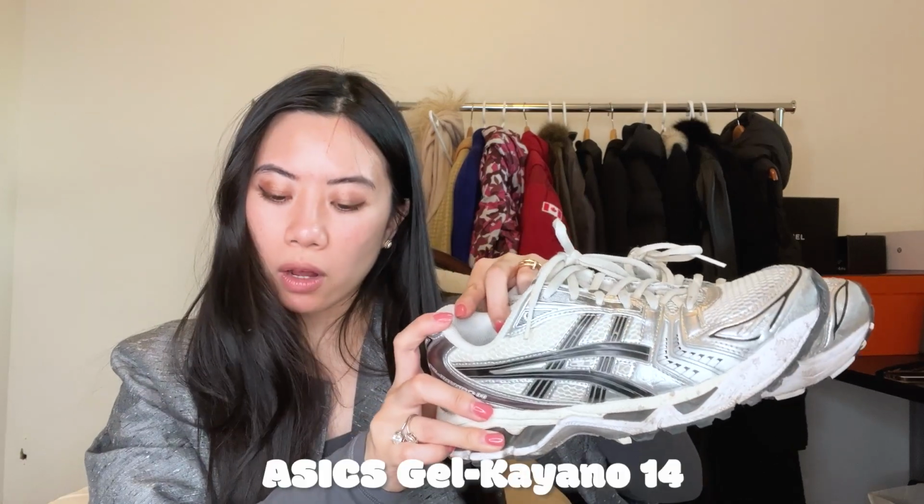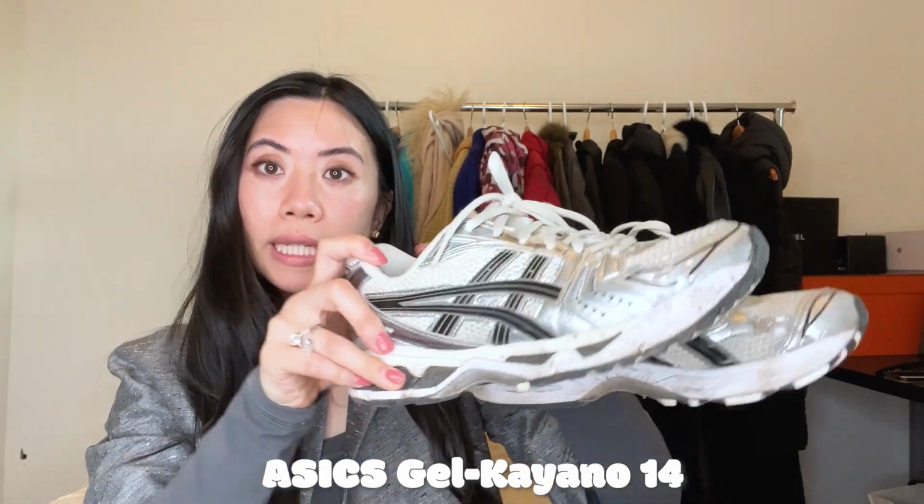And one other really trendy sneaker that I've been wearing for the last couple of months, I've actually brought this to my last trip to Europe, so it's quite dirty because I've been wearing it, is these Asics. These Asics are the gel Kayano 14.